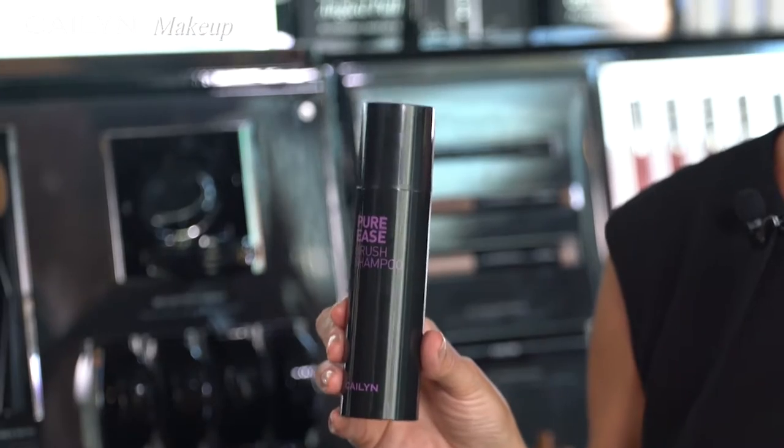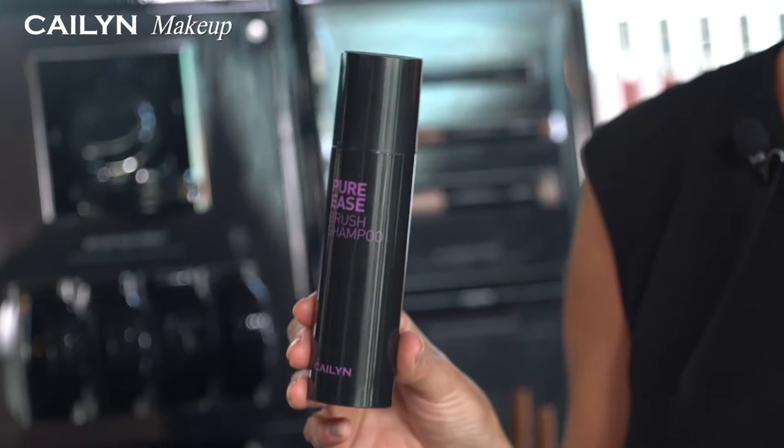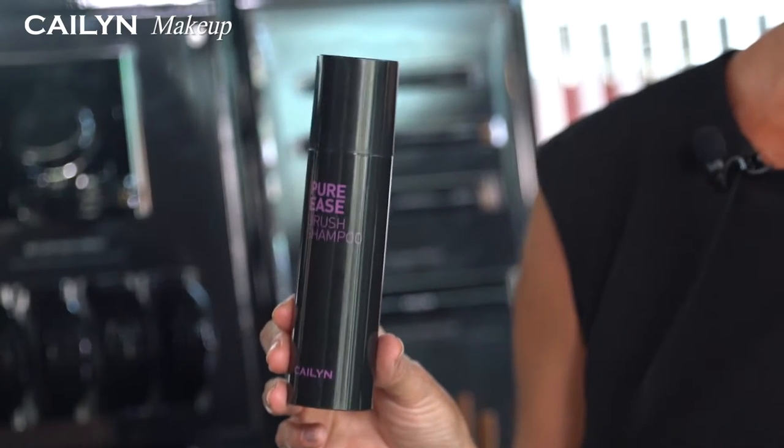CAILYN Pure Ease Brush Shampoo is very simple to use. Apply CAILYN's Pure Ease Brush Shampoo with water, and it's the perfect solution to give your brushes a master cleanse for ultimate brush performance. The formula safeguards the shape of synthetic and natural brush bristles without compromising their effectiveness with any kind of powder, liquid, gel, cream, or glossy formulas.